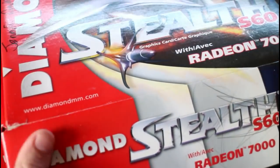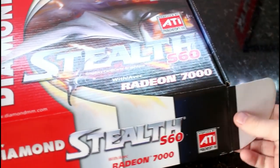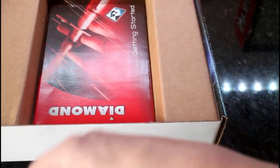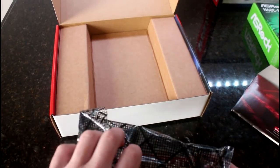Are we going to get lucky with the next one? Is there going to be an S60 in here? Radeon 7000? The S means silent. Ooh, that looks like it. Oh, all right. We got the book, Getting Started. Has that got all the software and discs? Yeah, that's got all the software and discs. All right, let's see.